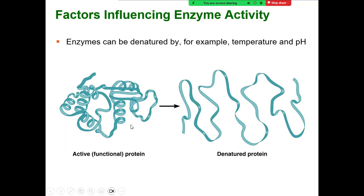Here we're looking at an enzyme in its normal three-dimensional folding pattern. That enzyme can be denatured, and this is totally denatured, where the enzyme will not have any activity. For example, if this is the active site right here, binding to the substrate, there is no functioning active site here. So this enzyme cannot perform. And that's totally denatured, where the protein of the enzyme is in a totally different shape. And it will not function when it's totally denatured.